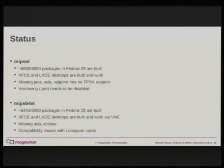Ada needs bootstrap. Valgrind only has support for the 32-bit ABI. It has no support for 64-bit extensions. And one thing is that the -fPIE flag that Fedora uses for hardening is kind of broken on MIPS and breaks every package that uses hardening.